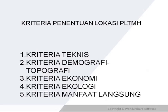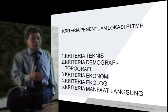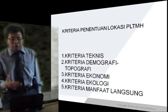So, now what are the criteria for a location that can be developed for micro-hydro? First, you have to have technical criteria, and demography and topography. Demography criteria means there is a people need there, there is a village, there is a community there. And topography is important: is it difficult to reach, or is it too far that we cannot develop it easily? And economic criteria, that means how it is possible after you build, you can produce, you can develop into small and medium enterprise or something else.